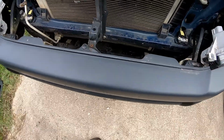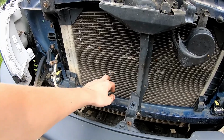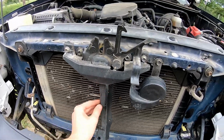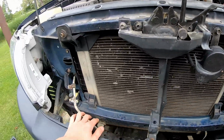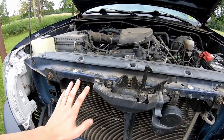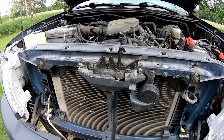I'll get you down here where you can see this condenser. It really didn't get hit too bad, but there's a few spots here where it got into the tubes and started leaking. So anyway, I think what I have to do is pull this bracket off here, take the horn out. I'll have to unhook this connection down here, and I probably have to loosen the radiator and push it forward just slightly, so that I can lean this out and pull it out of here without getting into the radiator core itself.